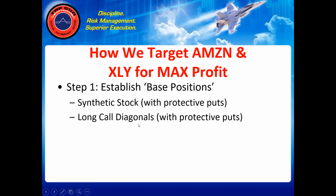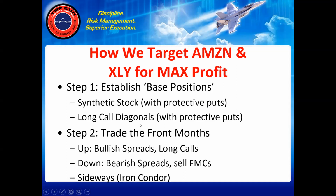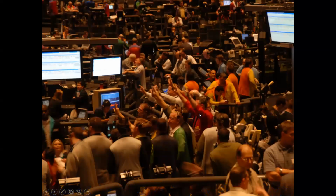After we get that base position established, then what do we do? We end up trading the front months. I'll show you a live trade right now in a couple minutes that we're in, I'm probably going to close right here in front of you for a one-day profit. We trade the front months. If you're wondering what the front month is, you're sitting in it: May, June, July. Those are the front months. If Amazon and XLY are going up, what do we do? Bullish spreads or buy some calls. What if it's going down? We'll buy some bear spreads, sell some front month calls. What if it's channeling or just chopping sideways? We do what's called an iron condor. That's what we do, folks.